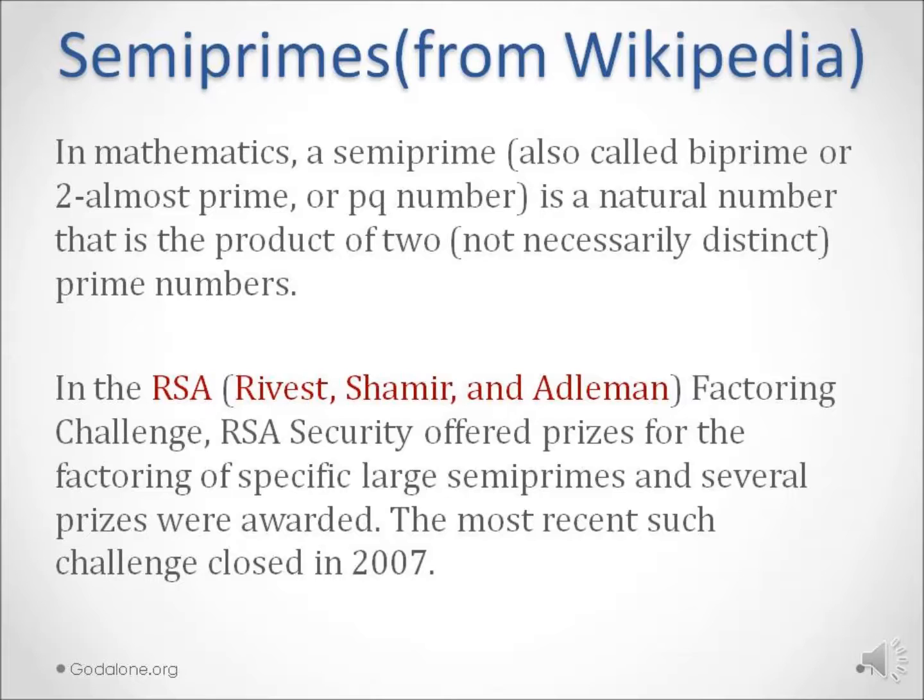In the RSA, Rivest, Shamir, and Adleman factoring challenge, RSA Security offered prizes from 1991 for the factoring of specific large semiprimes, and several prizes were awarded. The most recent such challenge was closed in 2007. So it's a tremendous task to factor out the primes of a semiprime. That means that there are two primes that have been multiplied together to create a semiprime.